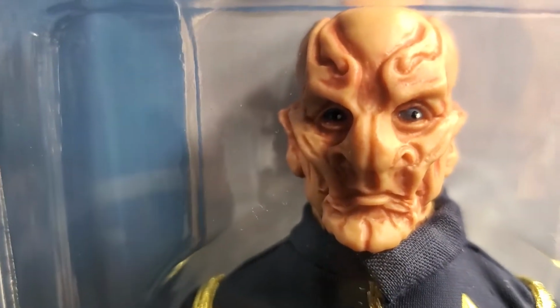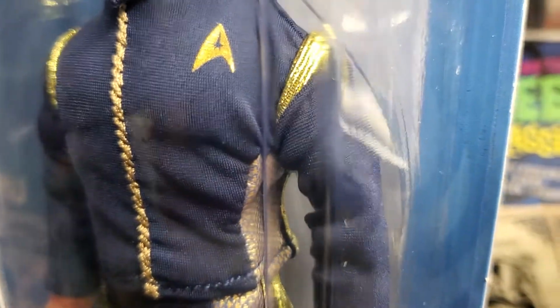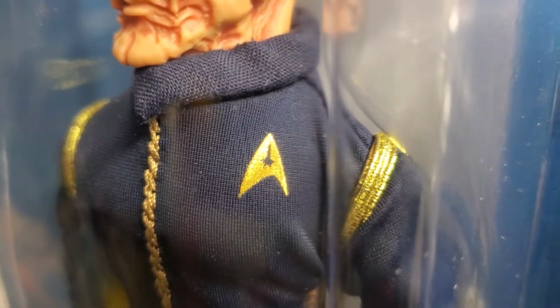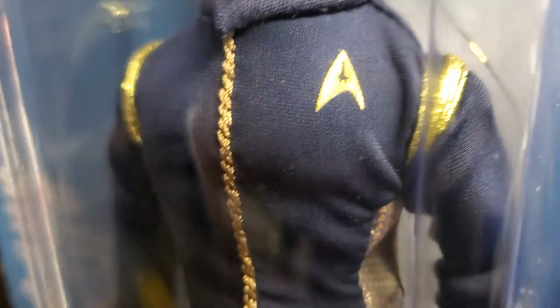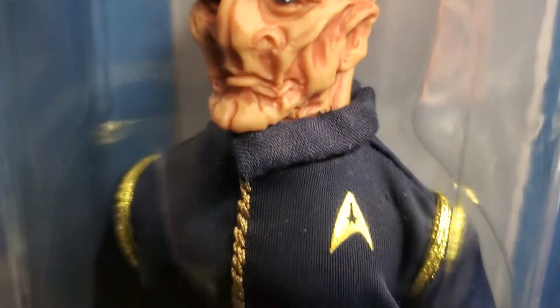Collectors love the close-ups. I mean, Andy just really nailed the head. The likeness, everything. And the outfit ties it all together. Some sculpting here on the hands. There's the logo here. I like the fact that it's more silk screen now into the material. The Starfleet badge there. Look at just so much detail in this figure's outfit.